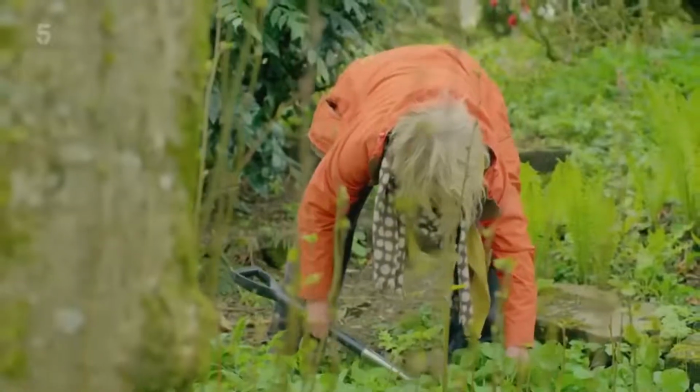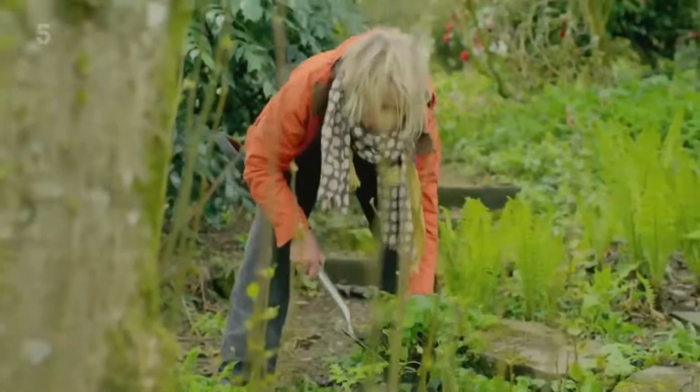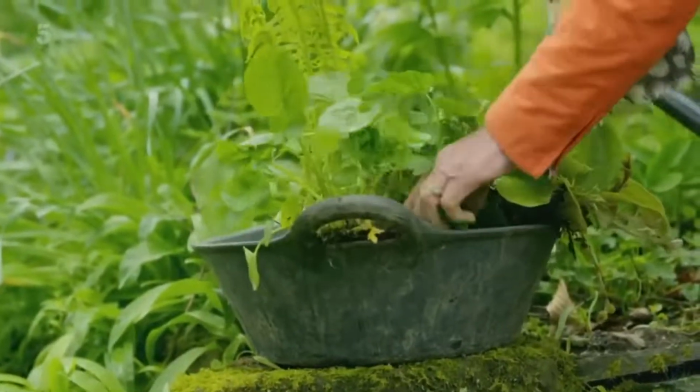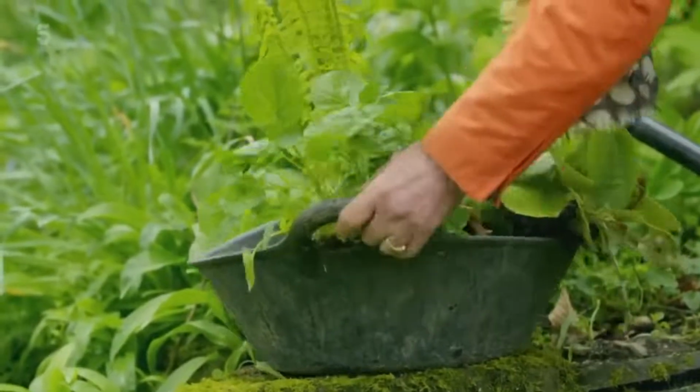In spring, this part of my garden is such a treasure trove. I never know what I might find. Ooh. Three lovely plants.